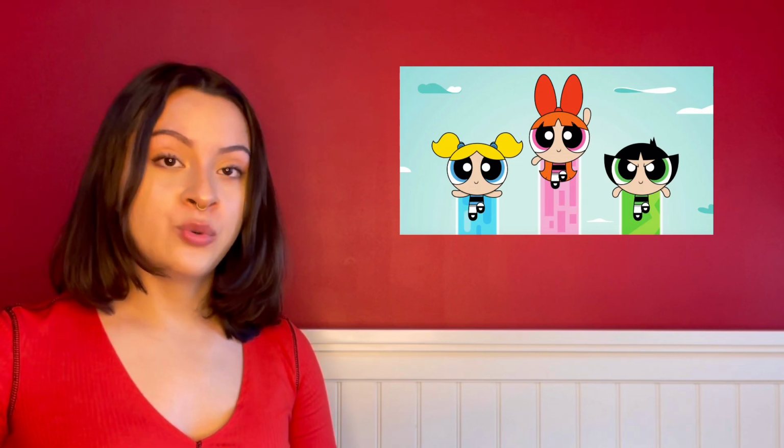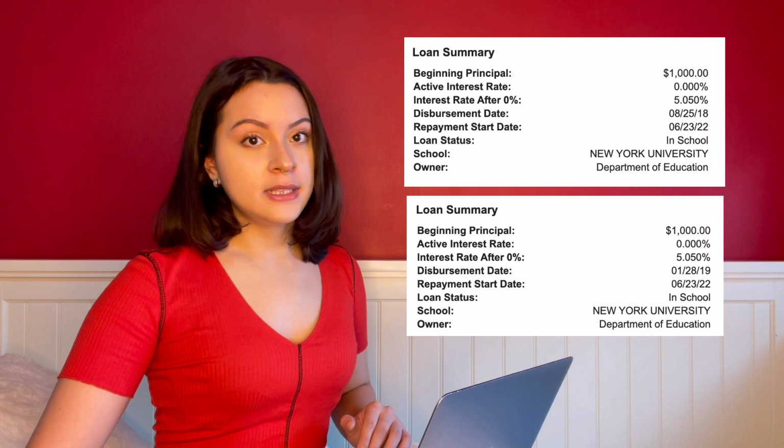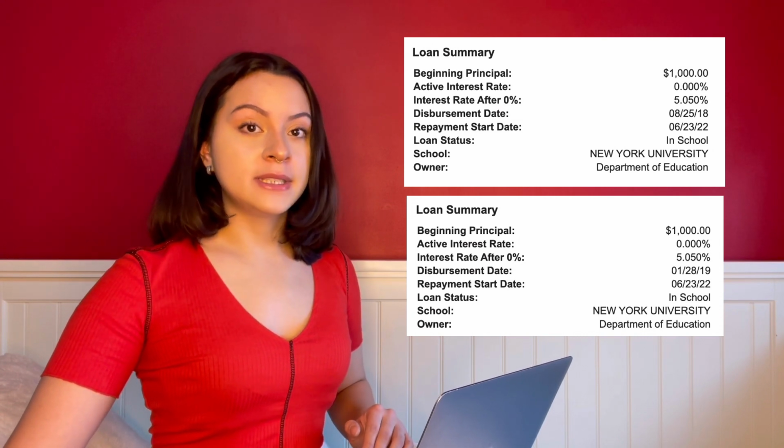There are, however, 3 loans, I like to call them the triplets, that do worry me. So my triplets are currently sitting at higher than 4.5% interest rate, and according to Dave Ramsey, any loan that is above 4.5% interest rate is considered a bad loan. So under this triplet set, there are 2 that are each for $1,000, and they currently sit at 5.05%.